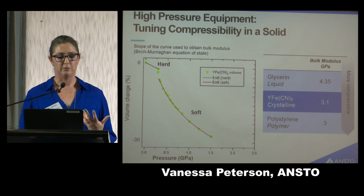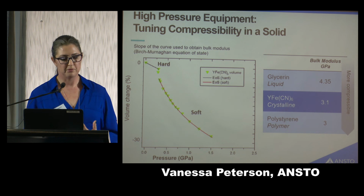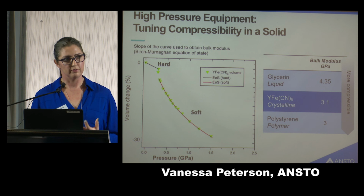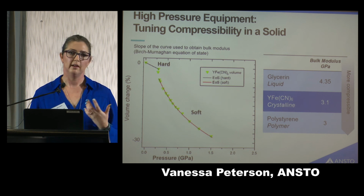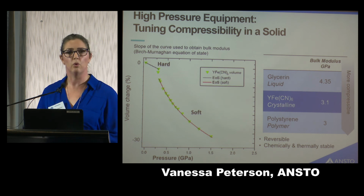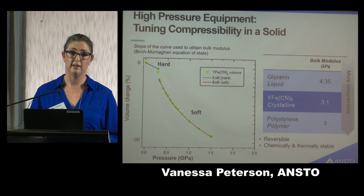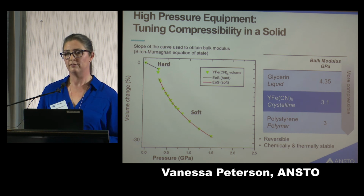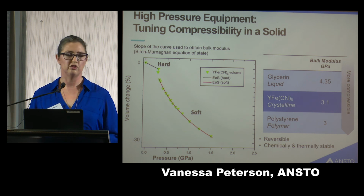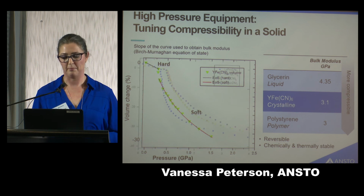So this material that we discovered has an extreme compressibility. It undergoes 30% volume change reversibly. And because it does this reversibly, it means it also remains crystalline, that is, it has ordered arrangement of atoms, which lends itself to high chemical and thermal stability, very sought after properties for high pressure equipment devices. And so this material is about as squishy as polystyrene, but it's chemically and thermally stable.